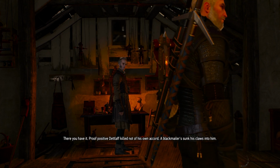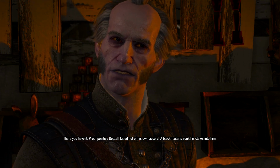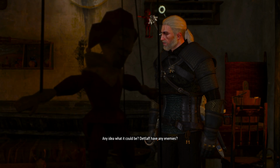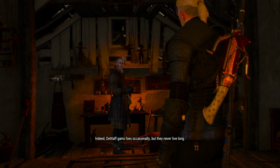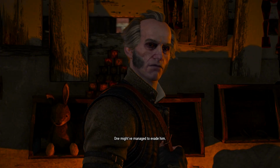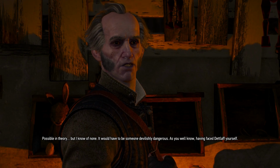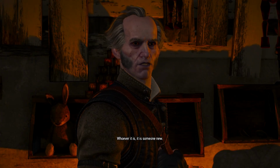There you have it. Proof positive Detlaff killed not of his own accord. A blackmailer sunk his claws into him. Any idea who it could be? Detlaff have any enemies? Indeed. Detlaff gains foes occasionally, but they never live long. One might have managed to evade him. Possible in theory, but I know of none. It would have to be someone devilishly dangerous. As you well know, having faced Detlaff yourself, whoever it is someone new.